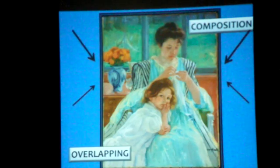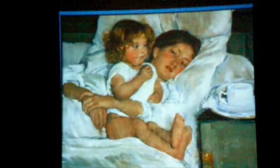Once you've had your fill of the up and down, vertical line of the mother and daughter, then your eye will leave and look at the background, look at the flowers in the vase. In the next painting, we're going to see a circular composition, in a circle. It's called Breakfast in Bed.